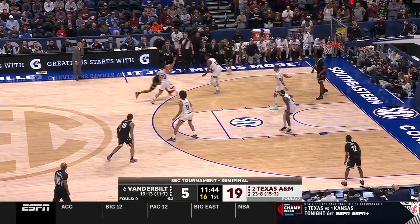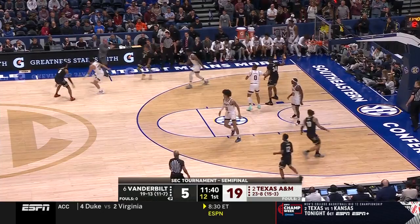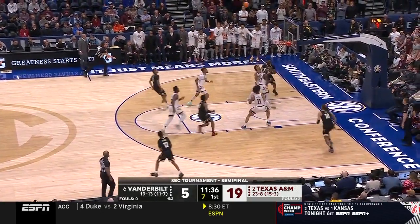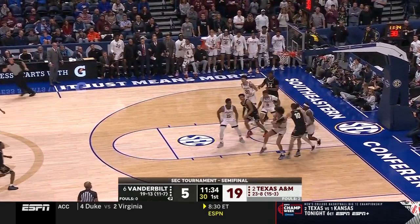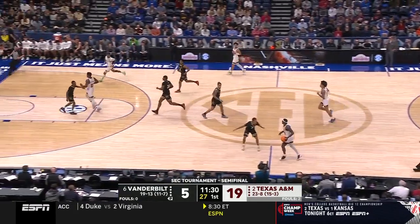Aggressive pack of dogs on the defensive end. Drive it with a purpose offensively. Their energy level is relentless. Has been all year. Pull up 2, no good. A rip rebound by Mr. Rebounder Anderson Garcia.